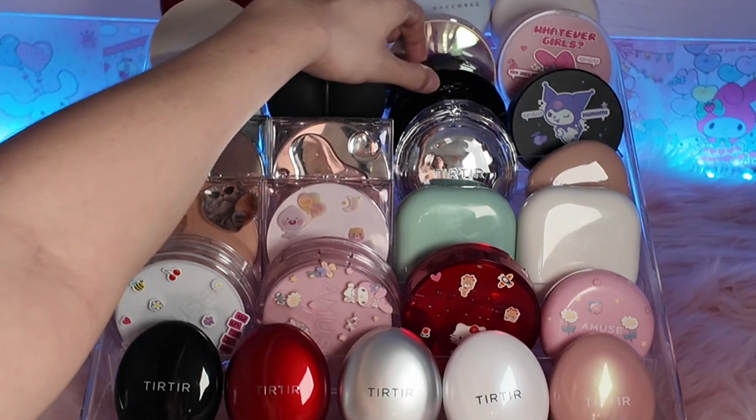I would probably give it 8.5 out of 10. Now let's move on to the next cushion from Hera. This is Hera's black cushion.